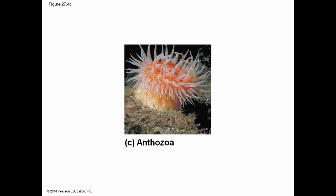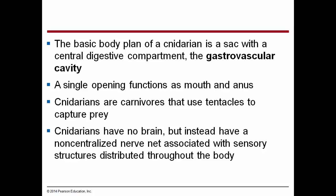The basic body plan of a cnidarian is a sac with a central digestive compartment called the gastrovascular cavity. A single opening functions as mouth and anus. Cnidarians are carnivores that use tentacles to capture prey. Cnidarians have no brain, but instead they have a non-centralized nerve net associated with sensory structures distributed throughout the body. So they do have a nervous system. It's just not centralized the way it is in some of the other organisms that we're going to look at, but they do have nervous capacity.